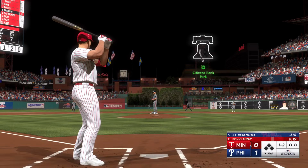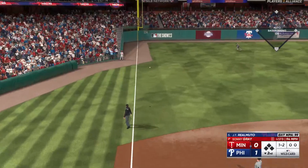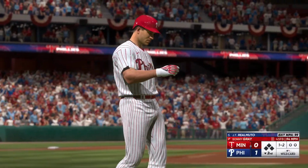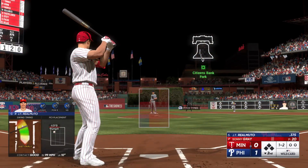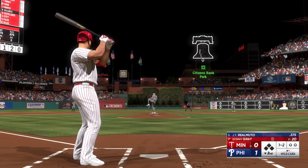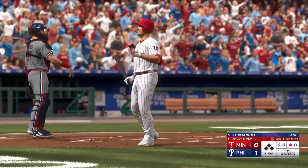The 1-2. That one ripped, and that's just foul. He wanted that fastball high and tight, looking for a strikeout. Just didn't locate it very well. The 1-2. And a swing and a miss, and now one away.